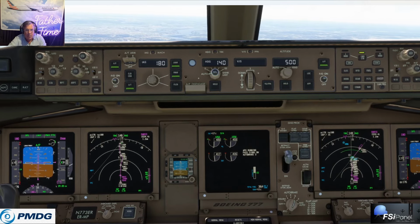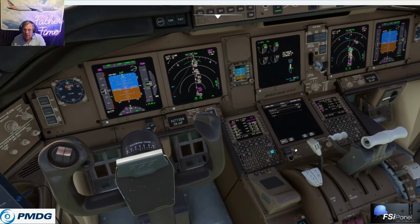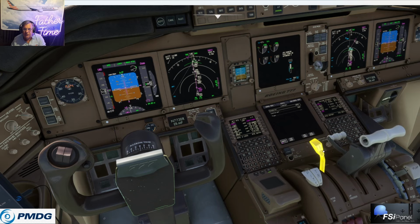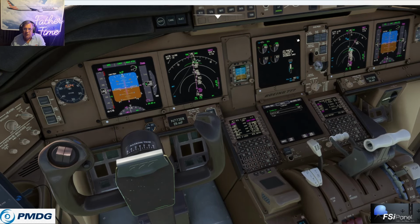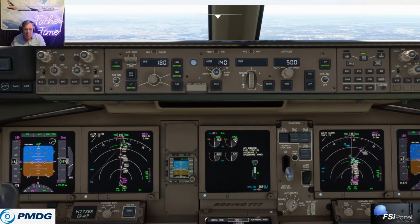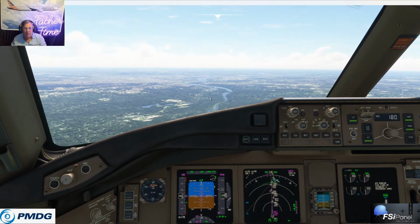And we're going to go gear down. See if we get these spoilers to arm. Speed brakes are armed. That's good. Auto brakes are 3. Gear is down. Look at that. We're on a VTI here. We're flying down the river.